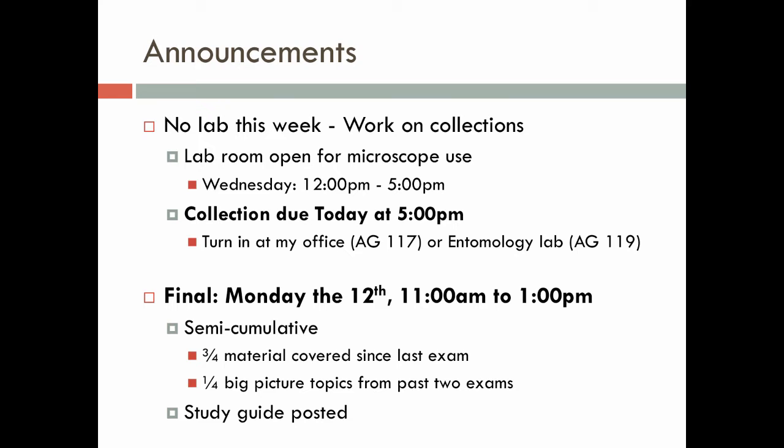Is it going to be about the same length as a normal test? About the same length, maybe a little bit longer. It shouldn't take you the full 2 hours. But yeah, that's the idea. There is a study guide posted. It's the study guide for just the new material, so you should have got an email about that.